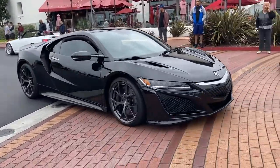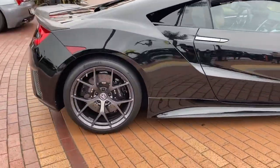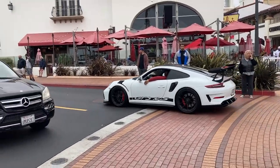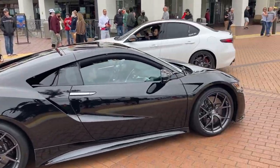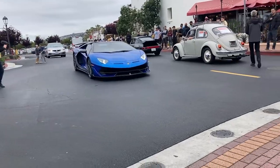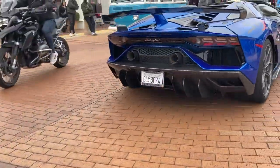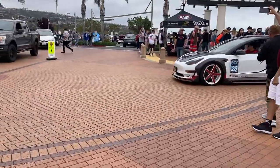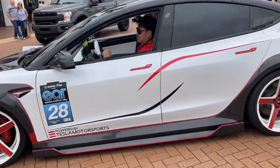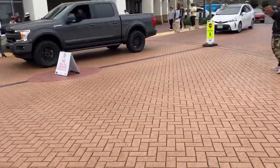Acura NSX black. Clean, dude. Nice car! Dude, that's clean. Porsche GT3 RS. Lamborghini SVJ. Pretty dope. Nice car, bro. Woo! Look at this thing. Yeah, no, my one. It's a spaceship. Yo, nice car. Love the sounds. Dude, wide body Tesla Model 3. That's dope. Cool car.